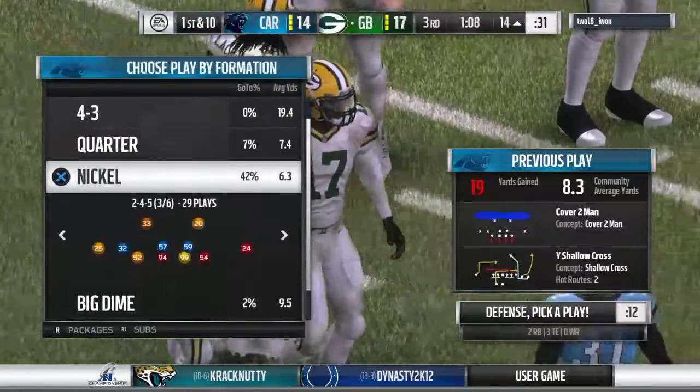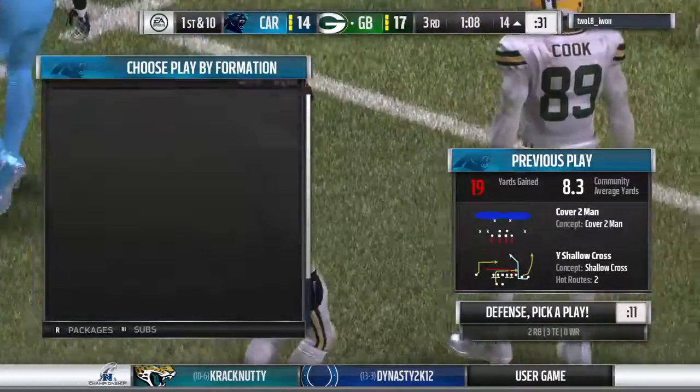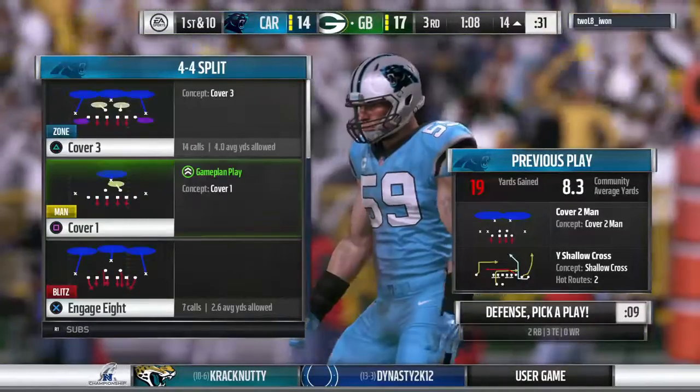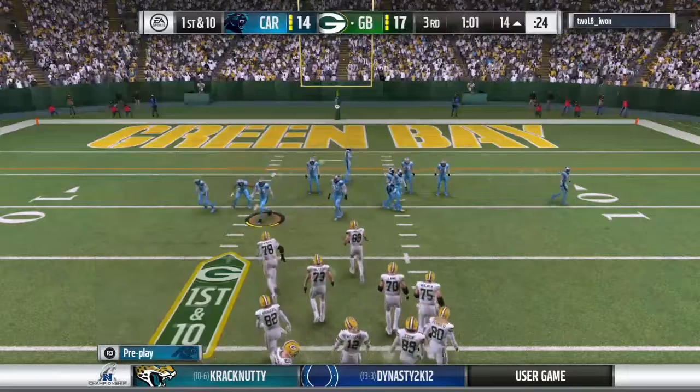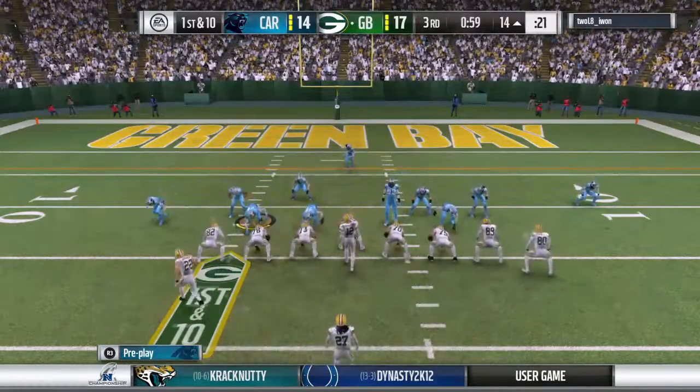Third time's a charm, right? 2 incompletions. Had to have it on third, and they got it. Yeah, they stuck with it, weren't daunted at all, and picked it up. Now this will be the 9th play on this drive.